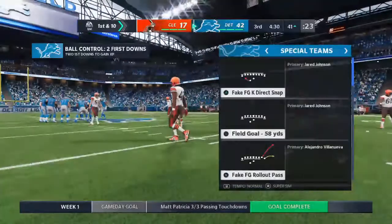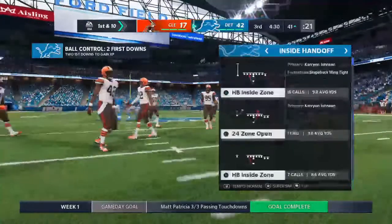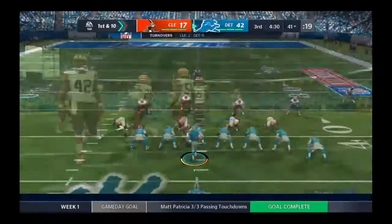So this offense will head back out there, already in excellent field position thanks to the interception.